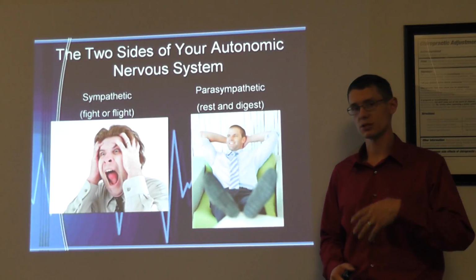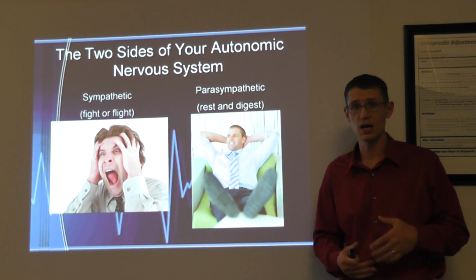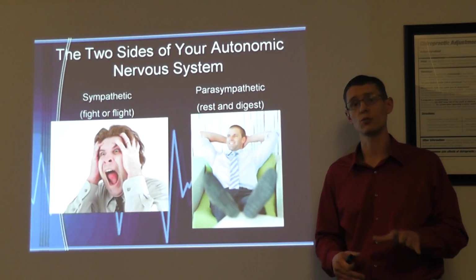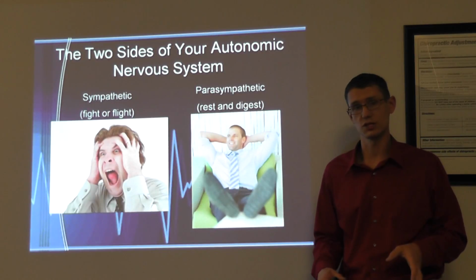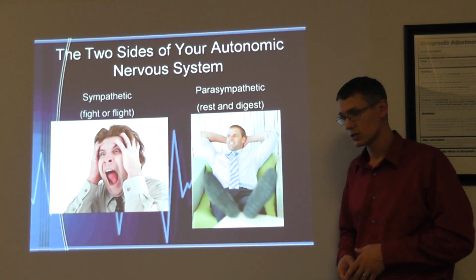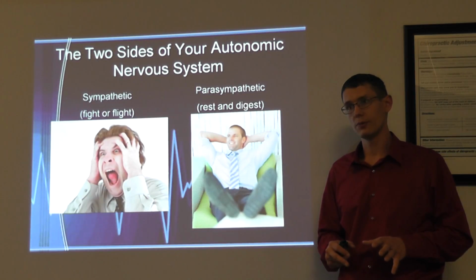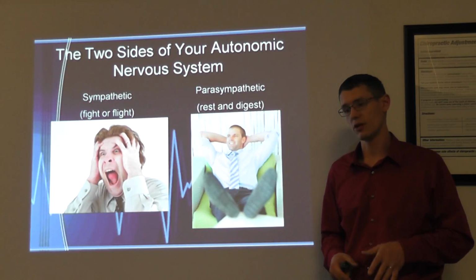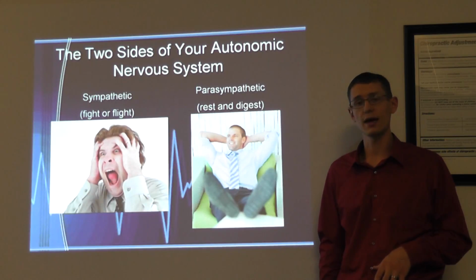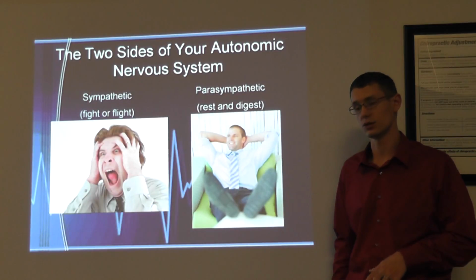Then you've got your parasympathetic, which is your rest and digest. You don't want to be running on full steam all the time. Sometimes you need to be able to kick back, relax, digest the food that you just ate, and heal your body from that encounter with the bear, okay? So you want both of these things to be working well. You don't want one to be overpowering the other, and sometimes that happens. So we can't go nonstop with our foot on the gas pedal all the time. We've got to be able to hit that brake too.